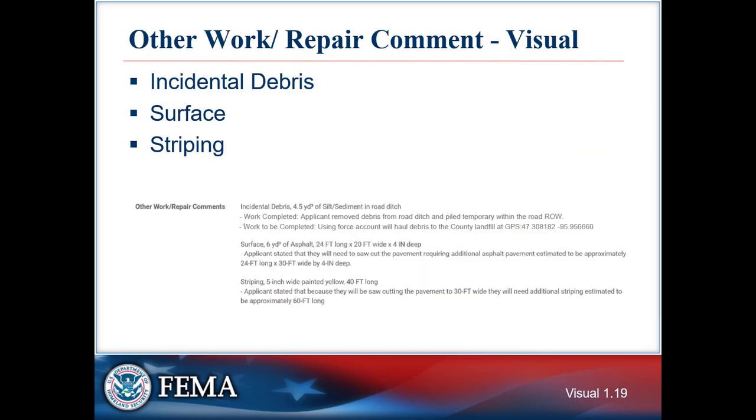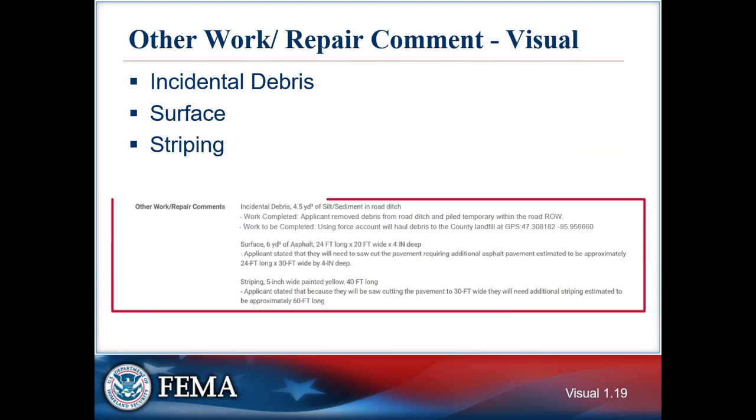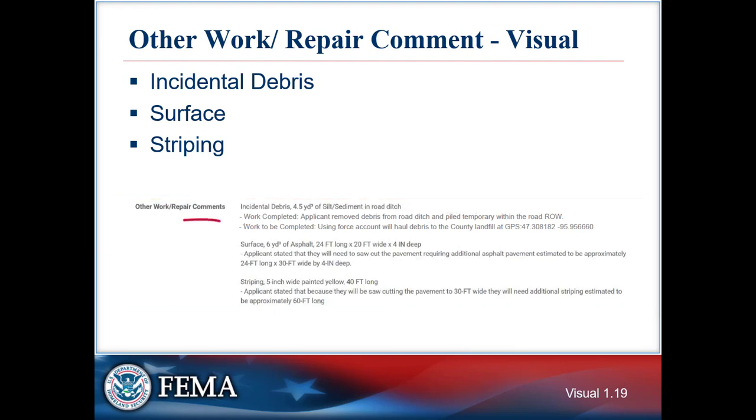From the previous slide, this slide provides an example of how work completed and work to be completed can be further broken down within the Method of Repair section. In this case, incidental debris is 75% complete. As work completed, the applicant removed debris from the road and the ditch and temporarily piled it within the road right-of-way, or ROW. Work to be completed, which is the other 25%, the applicant will use force account labor to haul debris to the county landfill at the GPS coordinates noted.